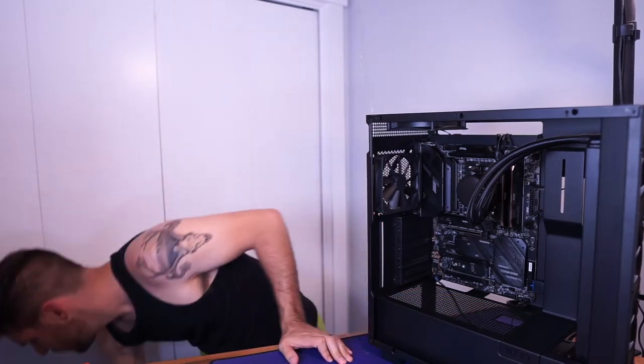Okay, time to put in some cables. We've got our fancy custom Cablemod cables.